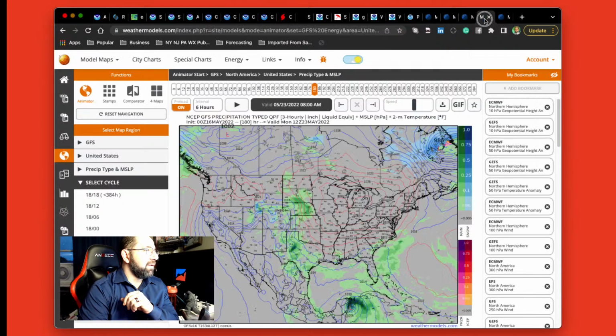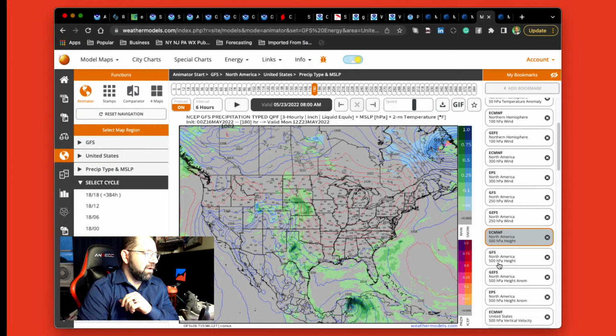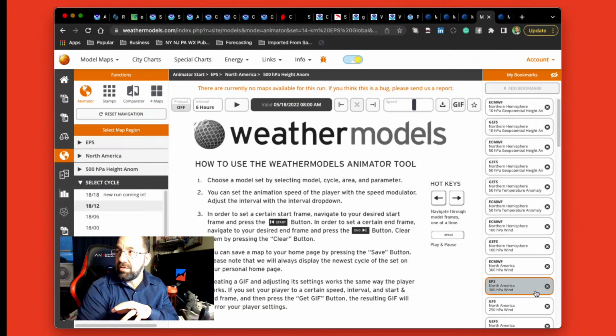Let's take a look at the 500 millibar level using the European ensembles guidance, as that's been the most stable guidance that we've had to use of late.